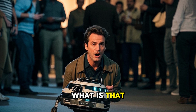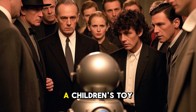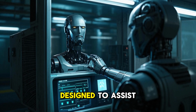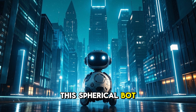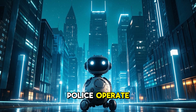Wait a minute. What is that weird, futuristic-looking ball thingy? Well, it's not a children's toy or an experimental aircraft part. It's actually a state-of-the-art robotic patrol system designed to assist law enforcement in various tasks. Unlike traditional patrol cars, this spherical bot offers a unique set of capabilities that could revolutionize the way police operate.